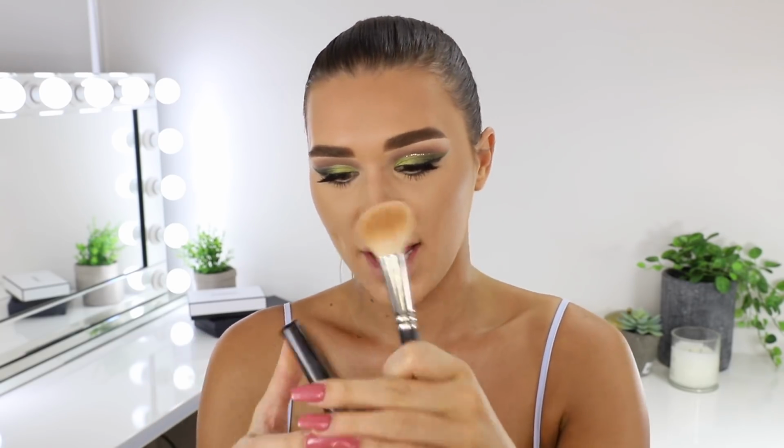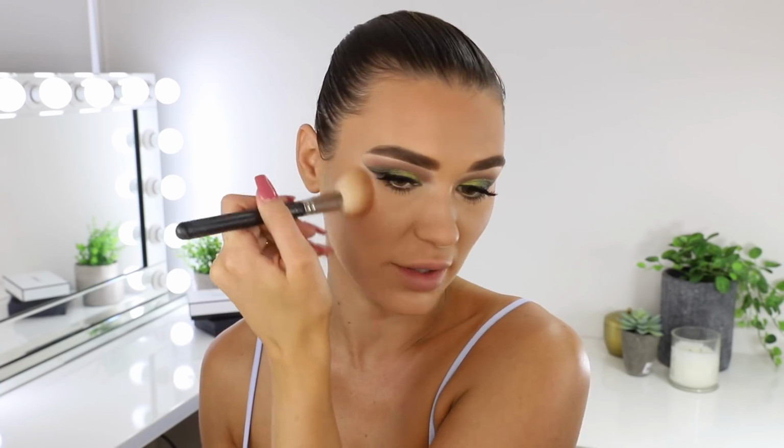Now it is time for the blush. So this one is the Classic Color Blush from CoverGirl in the shade 590. The reason why I got this is because I saw Crispy using it ages ago, and I think I used it once and never really used it again. But it is a really pretty shade. I'm just going to pop this on the apples of my cheeks. Oh, that's really pretty. It's very shimmery.